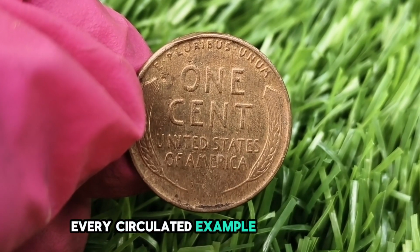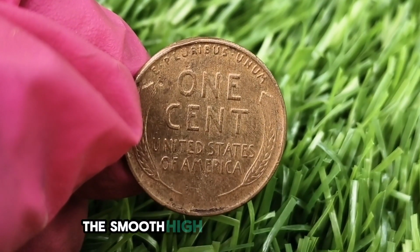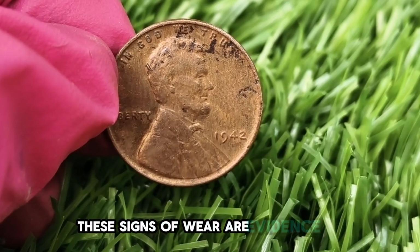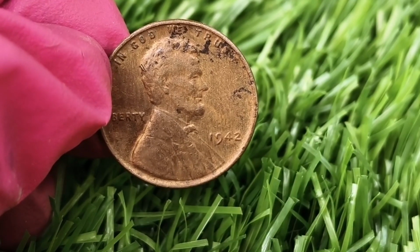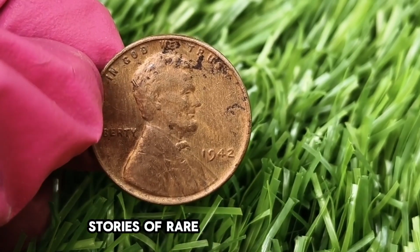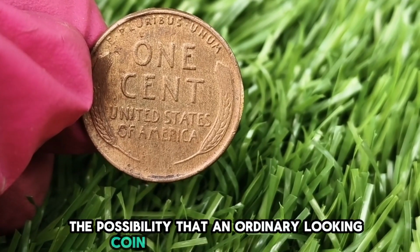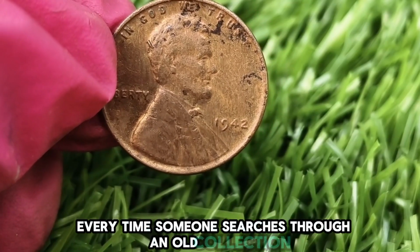Every circulated example tells a unique story. The worn surfaces reveal years of use. The smooth high points on Lincoln's portrait and the softened details on the wheat stalks reflect decades of movement through commerce. These signs of wear are evidence that the coin fulfilled its purpose during a remarkable period in American history. Many people dream of finding a coin worth a fortune. Stories of rare pennies selling for extraordinary prices have inspired generations of treasure hunters. The possibility that an ordinary-looking coin could hold hidden value creates excitement every time someone searches through an old collection.